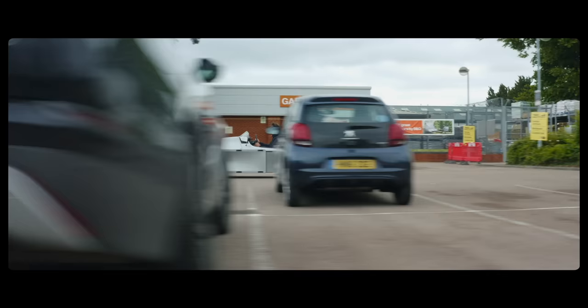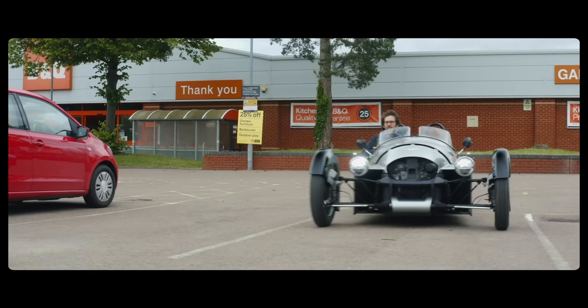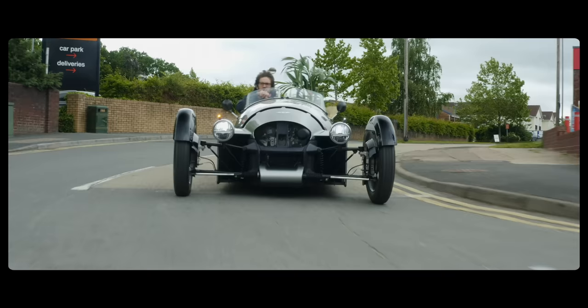And this sort of transport's not as limiting as you might think either. Errands can be run. There's plenty of room for a new paintbrush, although I might have misjudged the pot plant.